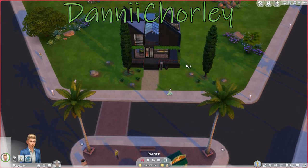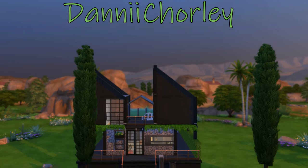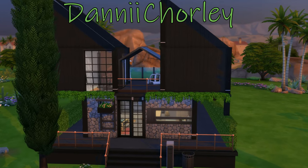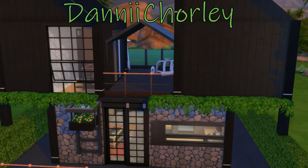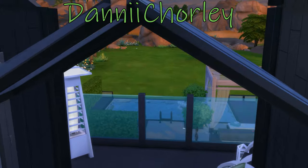Very cool. It is 9:12 at night for my semis, but it's not a good time for me, obviously. Okay, this is very cute. I love the rock. That's cute. A lot of vegetation. Super cute. Nice. Nice little awning there that they made.